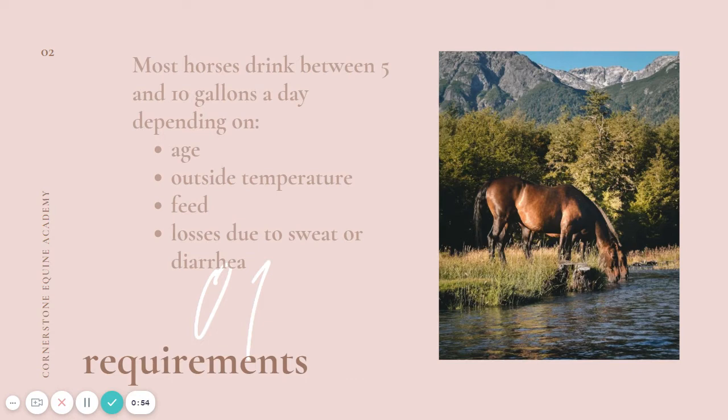Their type of feed or forage. So fresh green grass will have a higher water content than dried hay. And then losses due to sweat or diarrhea. Obviously, if a horse is sweating a lot or losing a lot of water through diarrhea, their requirements will change.